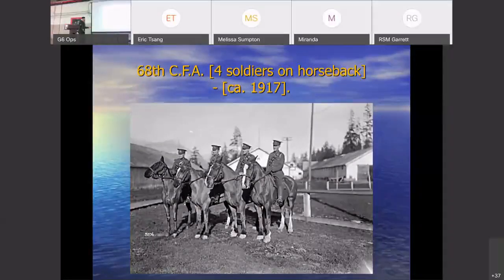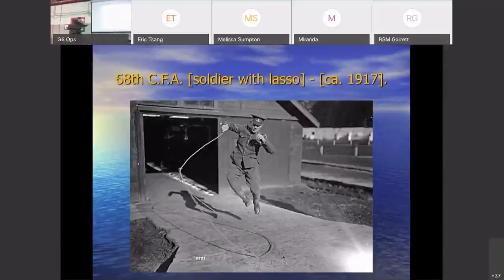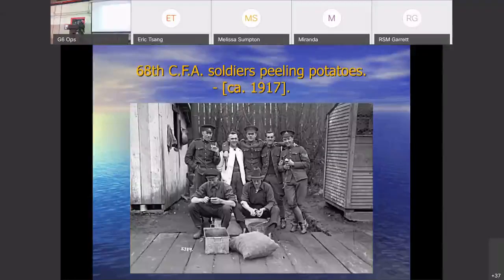Routine of training. They trained, they had to eat, they had to make time for themselves. Here are four soldiers on horseback from the 68th Depot Battery. Excellent horsemen, okay? You have to maintain yourself and your horse. Okay, they're shoeing horses. They would train at Hastings Park, where the PNE is now. Again, excellent horsemen. I think I've seen this in the junior ranks mess after some really good parties. Excellent with a lasso, again, experts with horses. Peeling potatoes, the routine of training, meals, etc.